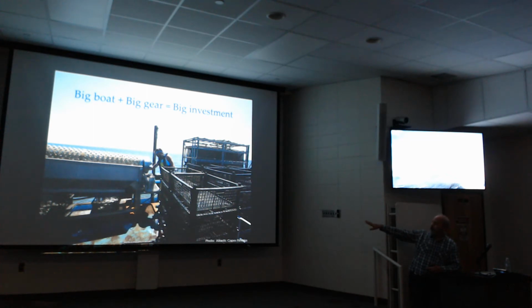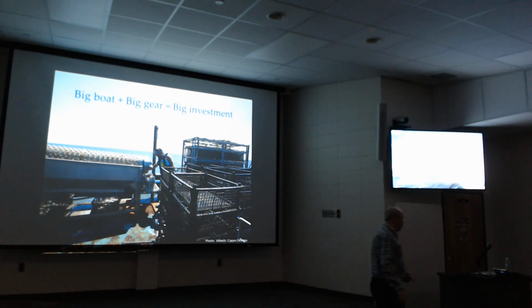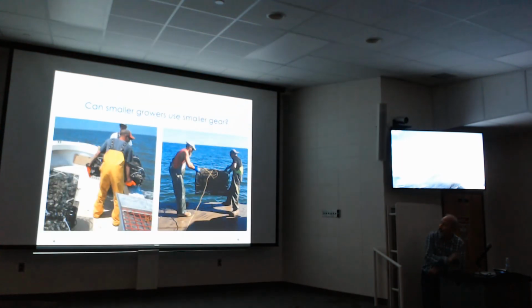These are the cages that they use. The metal in the back there are the big cages, and then these are the trays that sit inside there that hold the oysters in there. And we started working with them to see how well they could produce oysters.